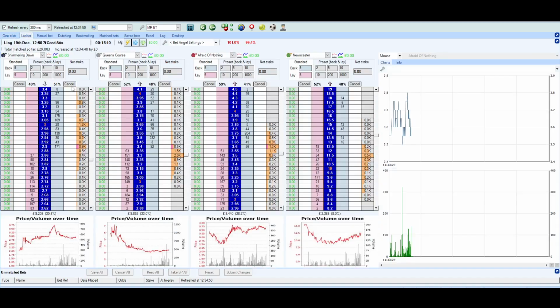4-horse race. Favourite. Oh my god. So the front three are all at 3s, or thereabouts. 15 minutes to the off. 30 grand matched. 101.4 percent book. Great, good trading conditions. So favourite here has been coming in and it's pulling back at the moment. Second favourite has come in and has drifted more. There's a gentle drift on this.